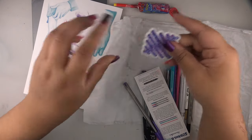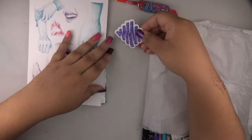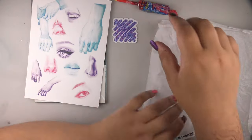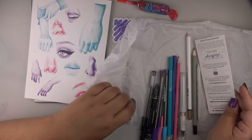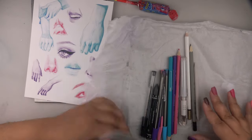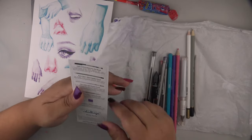And we have a sticker. Ooh, it's all scribbly. Is there a ballpoint pen in there? Oh my God, these are ballpoint pens. What? What in the world? All right, sure. Let's see.